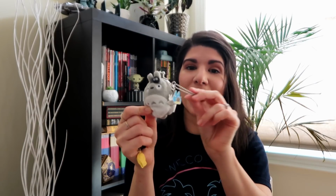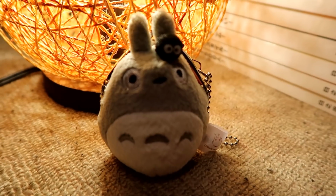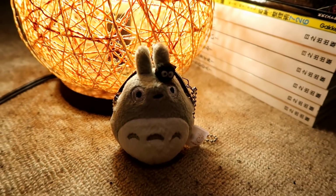Another item that was very common in all of the stores were keychains and pins. I absolutely love these items, so I bought quite a few of them. The first one that I purchased was this little coin purse. So this is a little Totoro coin purse, and he has one of the little sprites on the top of his head. To be honest, not much fits in here.